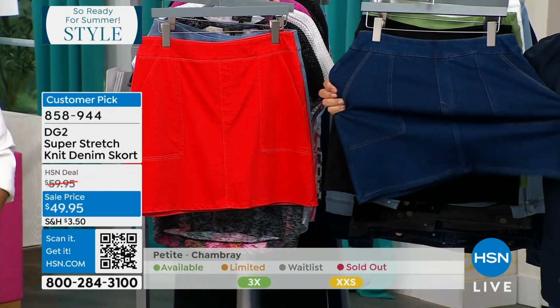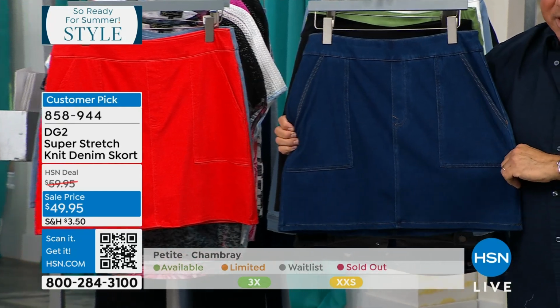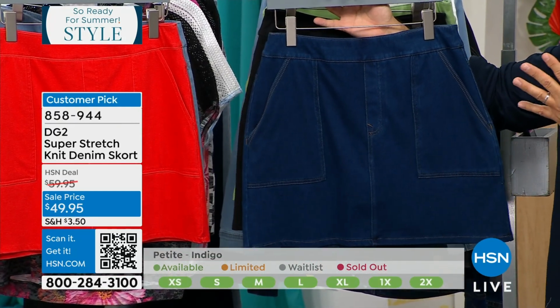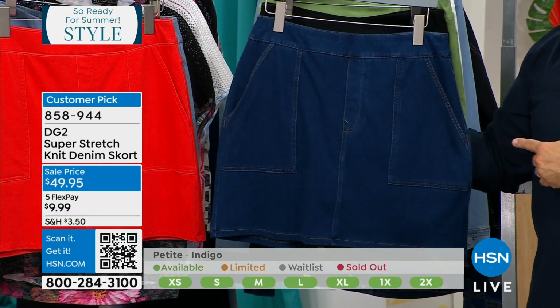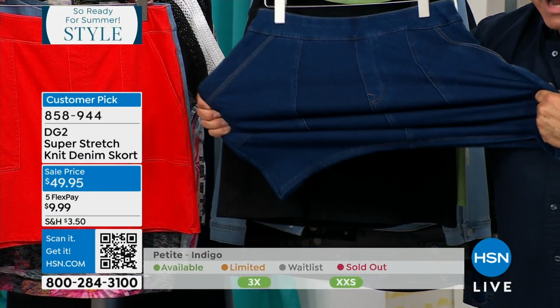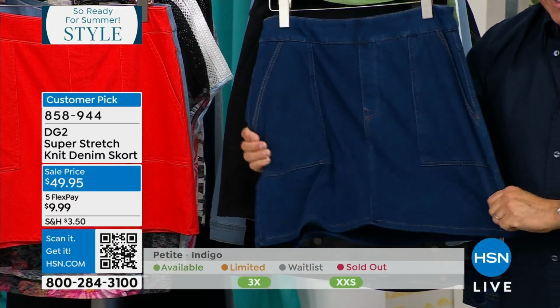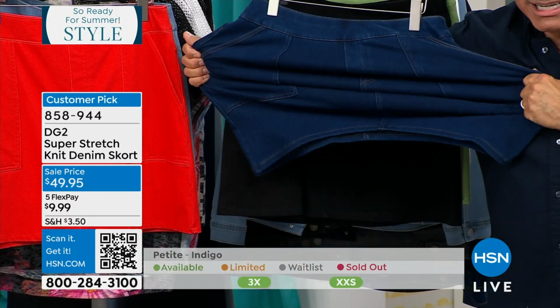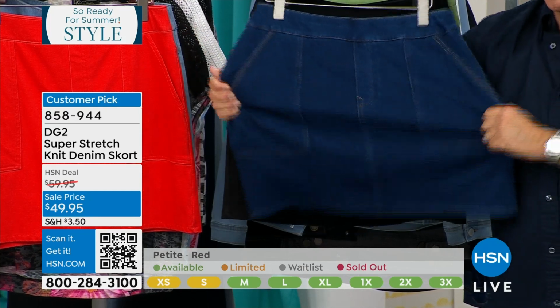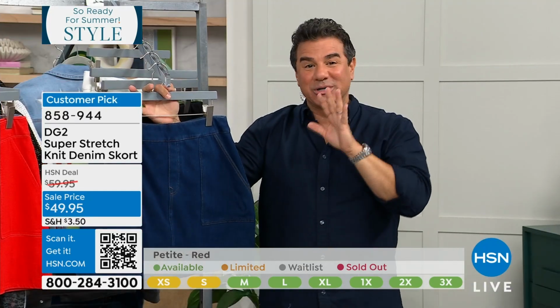Super Stretch is a fabric that we launched 2.5 years ago. Of all the new fabrics we launched, this is the most highly reviewed. Let me tell you why. This looks like a jean skirt. It looks like denim. It's not. It is a knit fabric that is knit to look exactly like denim, but it stretches. Look at the stretch. Up to 6 inches. It's really more than 6 inches. And this has 10% supercharged spandex.